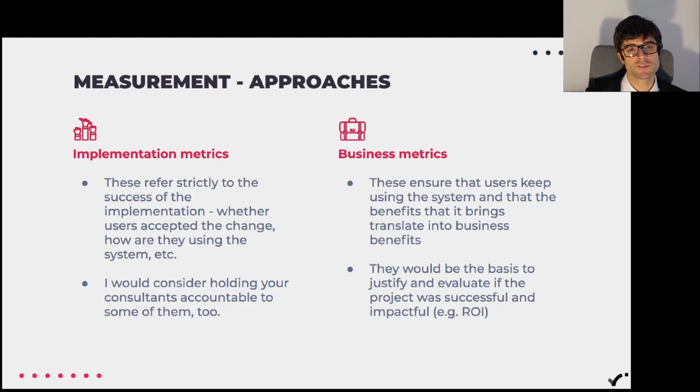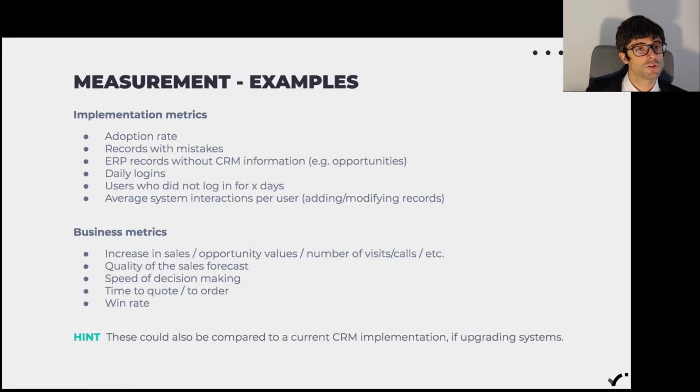So of course you will have business metrics, and this could be measuring the ROI of the project, or how good the improvement in sales or in opportunities was. I took the opportunity of putting down some very generic examples. Obviously these need to be adapted from organization to organization, but some implementation metrics could be around adoption rate, how many people are actually using the system properly, how many records have mistakes, some records that are broken from one system to the other. So you have an ERP and a CRM talking together.